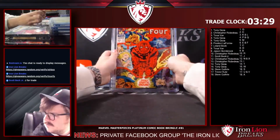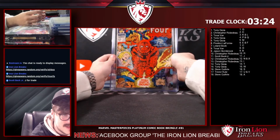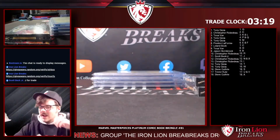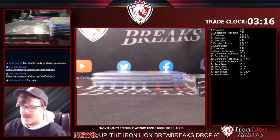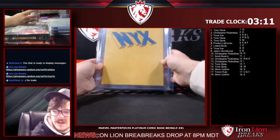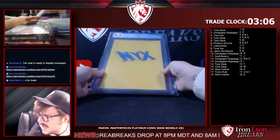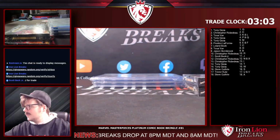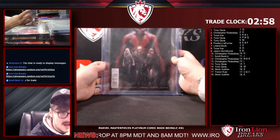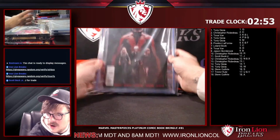Got a Fantastic Four #77. That one's Silver Surfer and Psycho Man appearance with a Galactus cameo and a full-page ad for Silver Surfer #1. That one going over to the letter F. We've got the Knicks Logo Edition in a CGC 9.2. Going over to the letter N. Just about 3 minutes left on the trade timer, by the way. We got Ultimate Fallout #1, The Funeral of Peter Parker, Spider-Man No More 9.6, going over to the letter U.